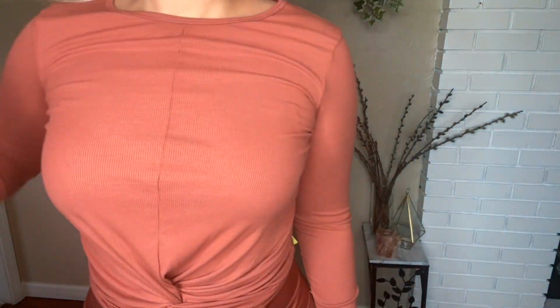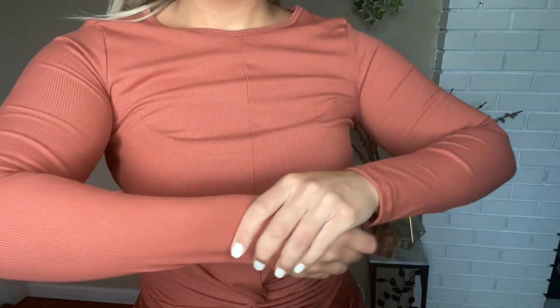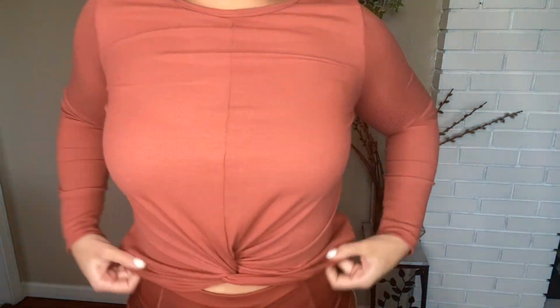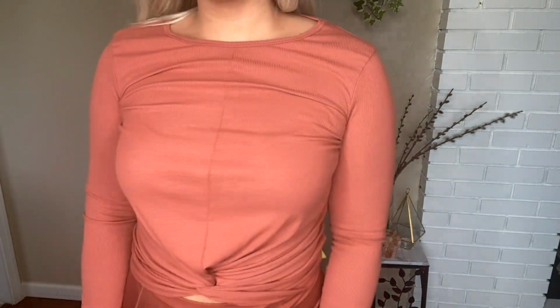It's a really interesting material. It's almost like a cotton jersey material. I don't know how wicking it would be, but for the way that it feels and the size, I got a medium, it feels like a true medium. I'm gonna give this a 9 out of 10. And yes, I think it is worth the price. $24 for a high quality long sleeve, I think is extremely good.